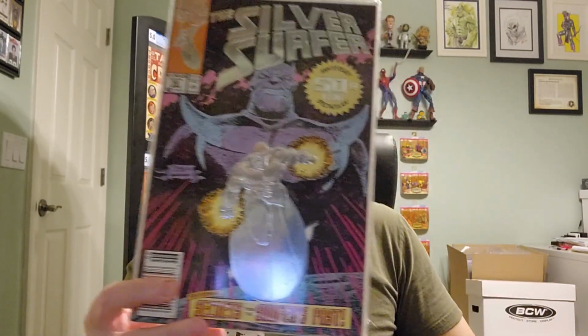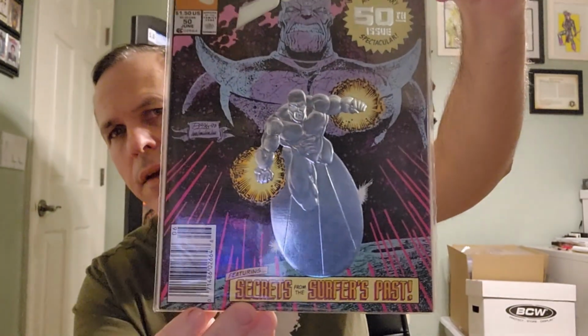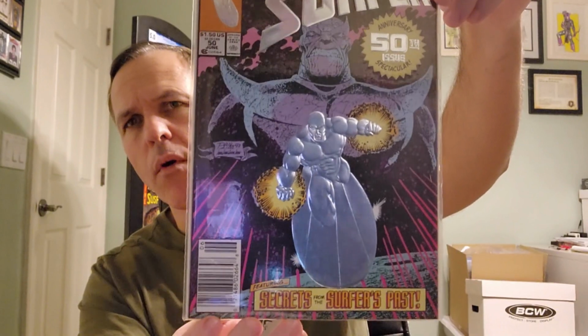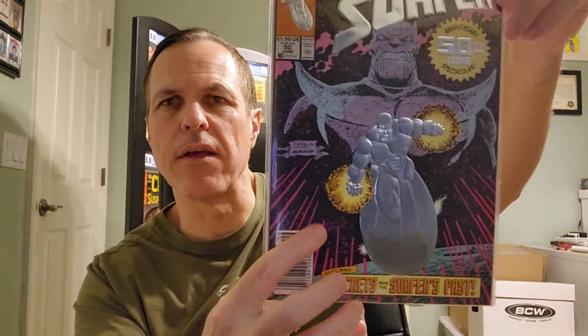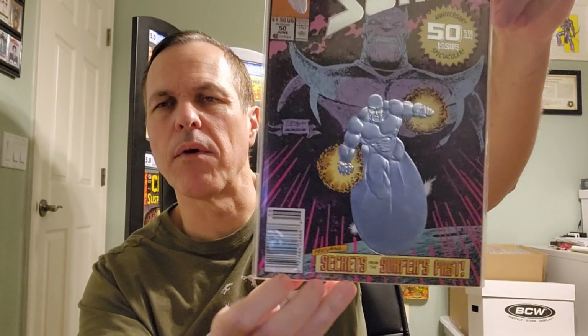And I just think it's a really good pickup right now. This is the newsstand edition. There's also a direct edition, which costs a little bit more. And the direct edition also has a second printing and a third printing. It'll say it right here. It'll say second printing and third printing above. I think it's a Silver Surfer or something right there.